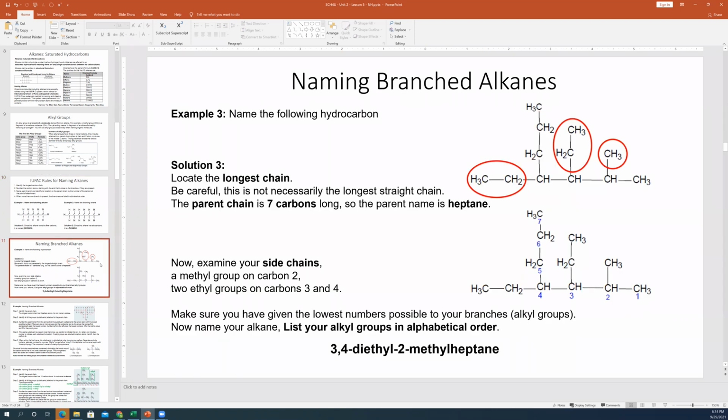Okay. So now what if, instead of just having a very nice and easy straight chain, we had branches coming off of it? Then what do we do? Well, then we just, again, do exactly as we're supposed to. We follow the steps. What's the first thing you have to do? Let's look at this example here. Name the following hydrocarbon. Someone might ask you, how do you name this hydrocarbon? So locate the longest chain. That's the first thing you need to do, is count and see which one is the longest chain.